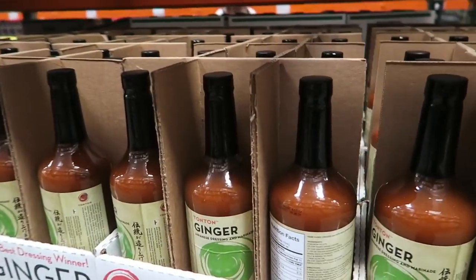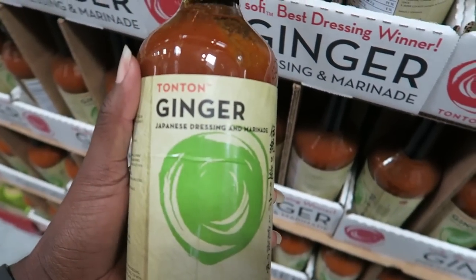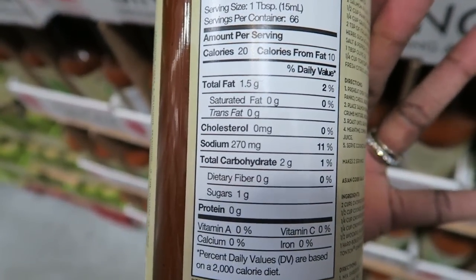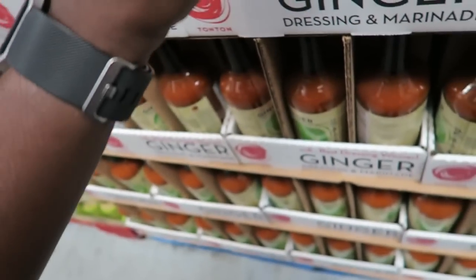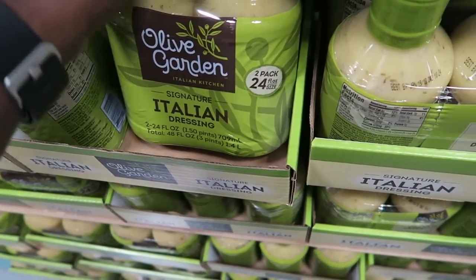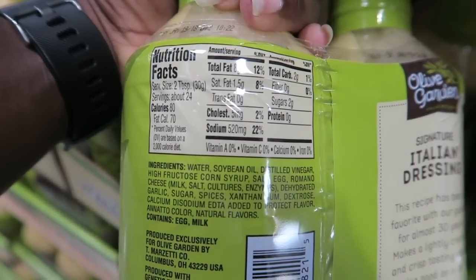Yes. I talked about this in the last Costco haul, about trying this ginger dressing. I absolutely love it. It's so good on my salads. And the good thing about it is it's very low carb, very low calorie, and it tastes just like the ginger dressing you'd get at a hibachi restaurant, but it's not overly sweet. It's $6.99. This looks good too, the Olive Garden Italian dressing. Really good. Only has 2 grams of carbs, 80 calories.